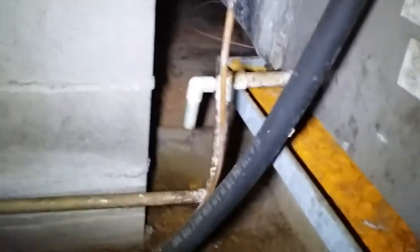So, this is what I hate. I don't really hate it, but it gets on my nerves. Evidence of water. Drain pan. Probably see where the water level is. Pretty high. A drain line doesn't have enough fall.